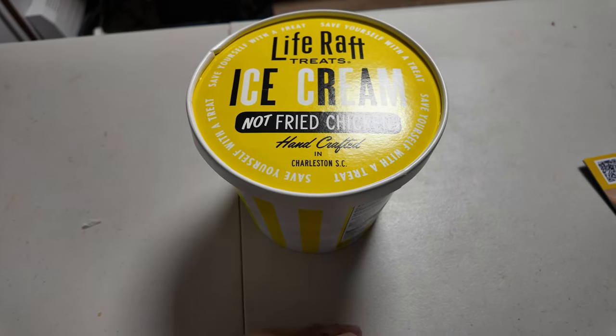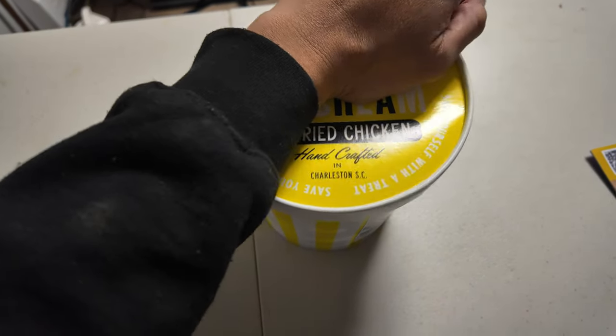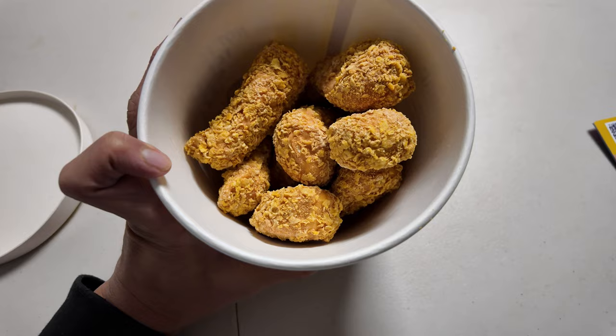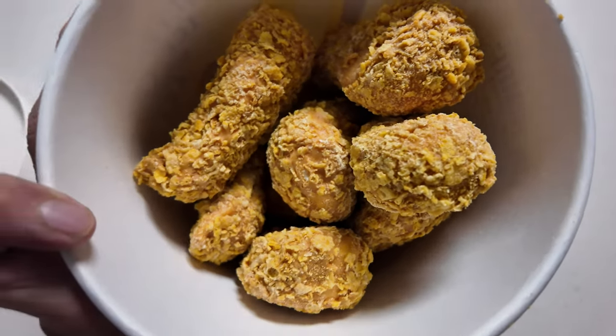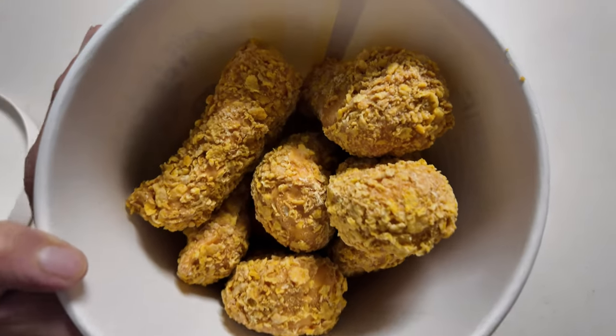So this is Life Raft Treats ice cream fried chicken. Here we go, opening it up. There it is. Look at that. Looks just like chicken. Wow. Looks like KFC to me. Amazing work there. It's very detailed. Look at that. Wow. If you didn't tell me this was ice cream and I didn't feel the coolness, I couldn't tell you it. All right. So, look at that. Piece of work right there. That's amazing art. Food.